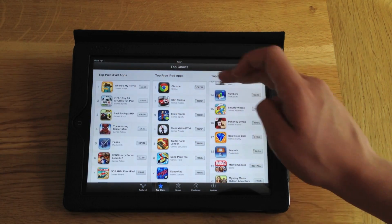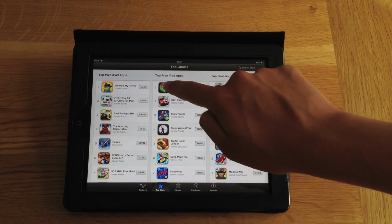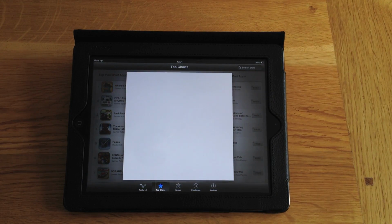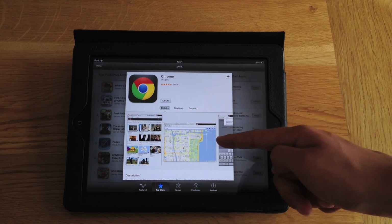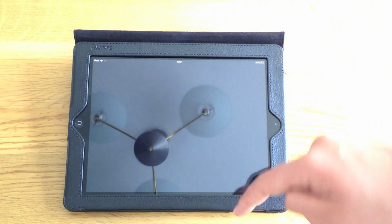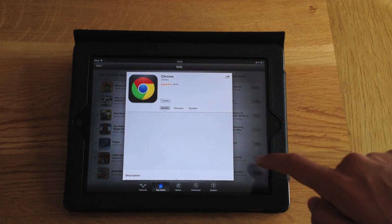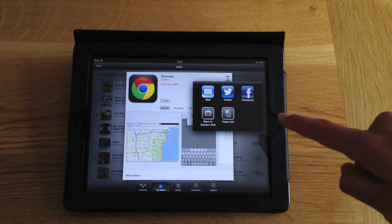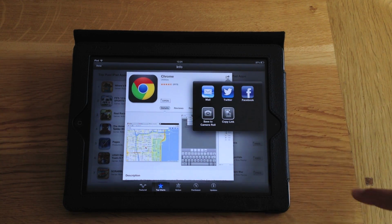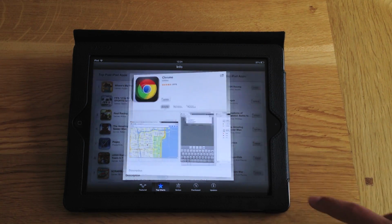If I tap on Chrome, which is the top free app, you can check out our video on that. And you'll notice it now pops up in a modal controller. It used to take you to a different page. I think this is a little bit more elegant. And you can also click on the images now, which is pretty good. Finally, within the App Store you have the ability to mail, tweet, post to Facebook, save to camera and copy the link for sharing. You can also open the app right within the App Store.